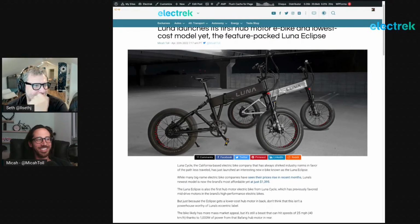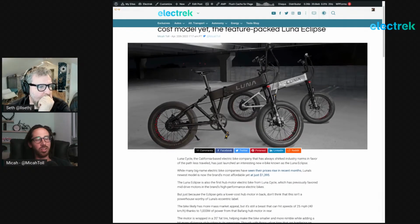Right. And so that makes this bike so interesting, because this is actually the lowest cost Luna bike that they've ever developed, but there's nothing low quality about it. So it's a full suspension folding bike to start, which normally would ratchet up the price right away. But it's only $1,395. Then when you look at what it includes, they've got a 1,000-watt hub motor on there, 1,000-watt peak. And that also makes this the first hub motor powered bike from Luna, because they've only done mid drives up to this point.